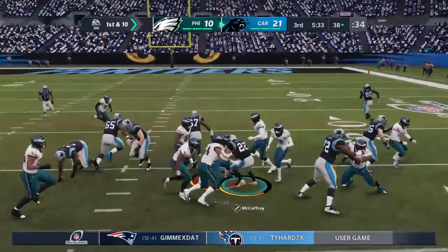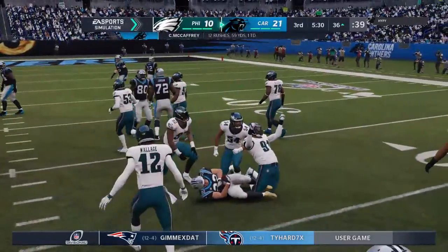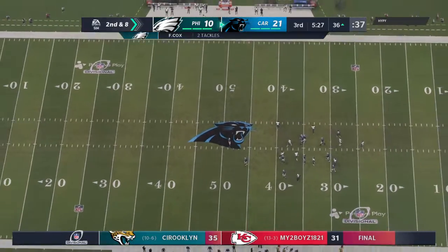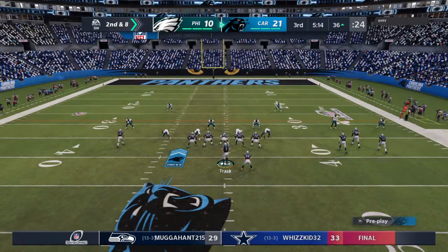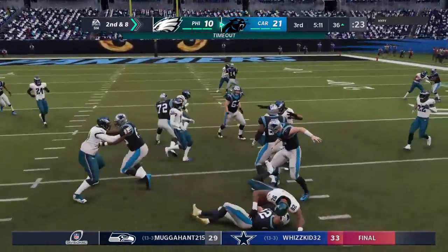1st down. They'll try to get the running game going with McCaffrey. And he'll take this one down to the 36. Number 22. Fletcher Cox there for the tackle. Ladies and gentlemen, that is a force of nature at the defensive tackle position. Yes, he's as big as they come, but still plenty agile. He's able to make a nice play there to swallow up the ball carrier.